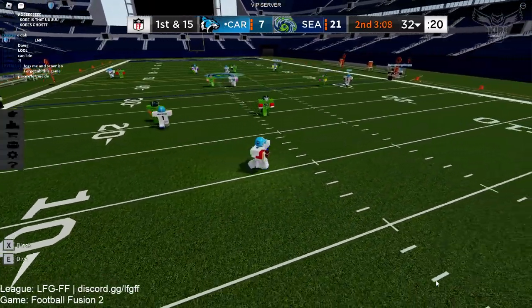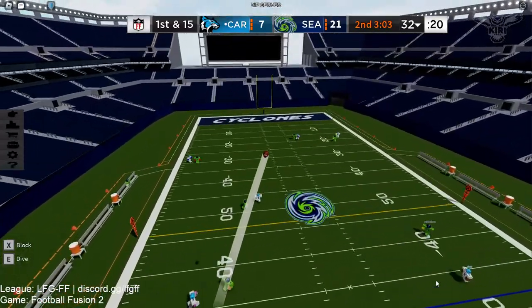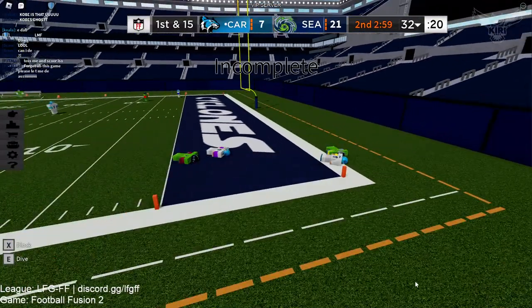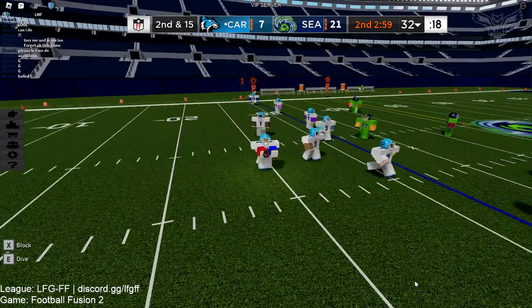Blue Devils once again with possession and once again down by two. Ball thrown deep down the field, all the way across. Over to the end zone! It completes! It's tipped away by the number 3.